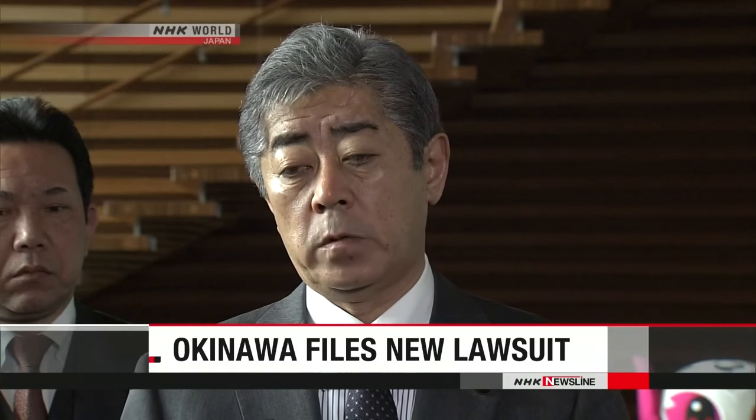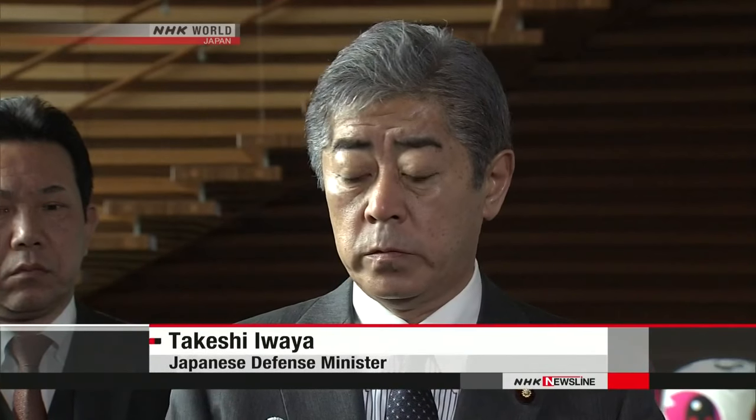Okinawa has launched another lawsuit to challenge the central government's plans to relocate a U.S. base within the southern prefecture. But the country's defense minister says it's important that ongoing relocation work doesn't stop. If the issue of relocating the Futenma air station gets stuck again, that could lead to the base staying where it is permanently. We absolutely need to avoid that situation.